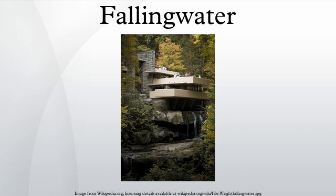See also: Kaufmann Desert House, another Kaufmann Residence, Kentuck Knob, another Wright design residence in the same area.